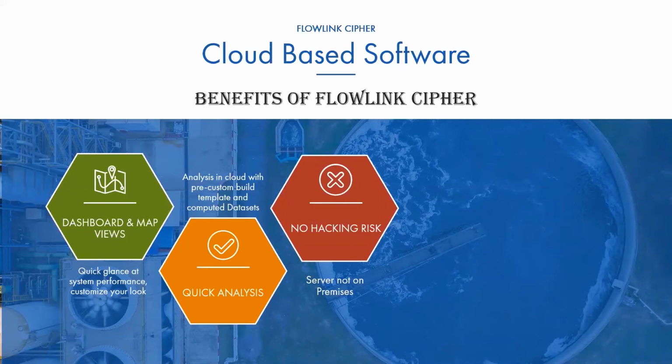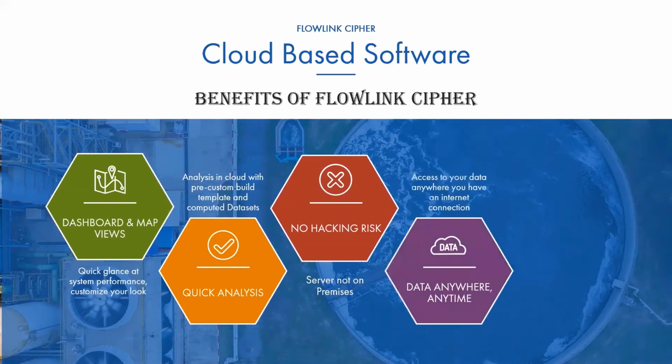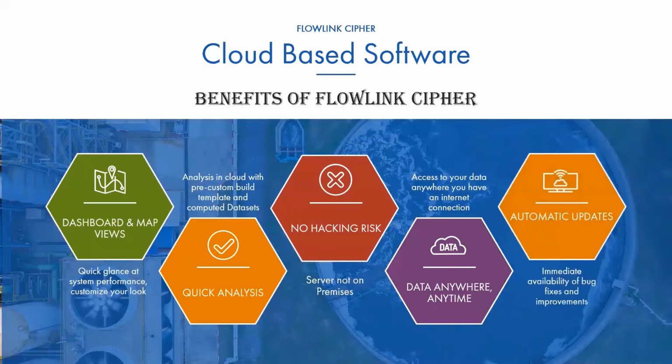It's got triple redundancy protection, so your data is always going to be available to you. And the other big thing is data anytime, anywhere. Big storm events don't always happen between 9 and 5. So when you're sitting at home, you can pull out your cell phone, take a look at the data to have an idea what's coming up for your job next week.